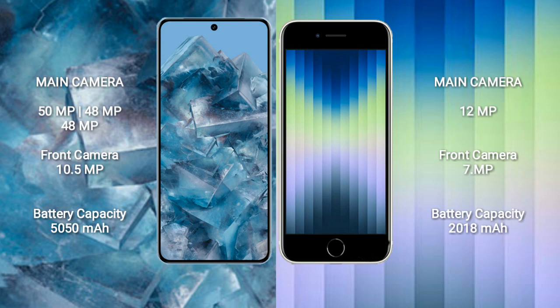Google Pixel 8 Pro has a 5050mAh battery, 30W fast charging support. iPhone SE has a 2080mAh battery, 20W fast charging support.